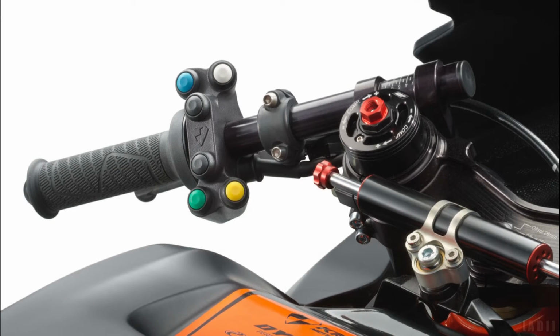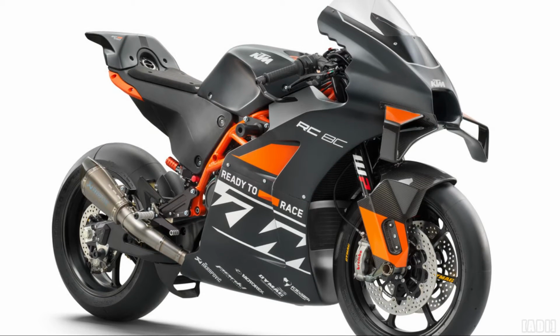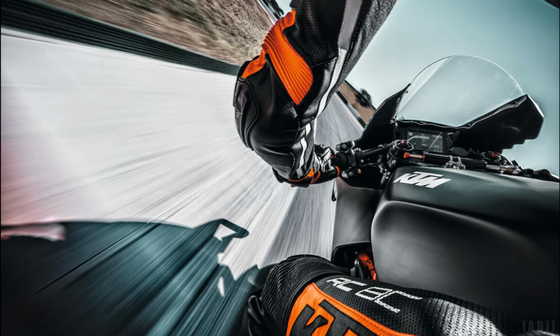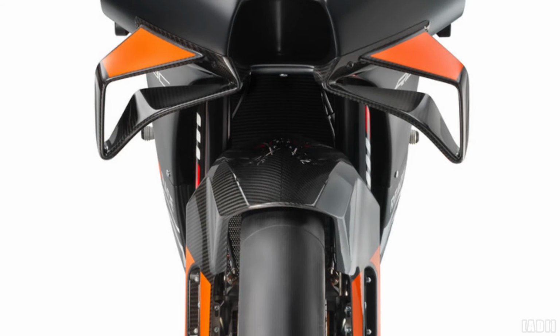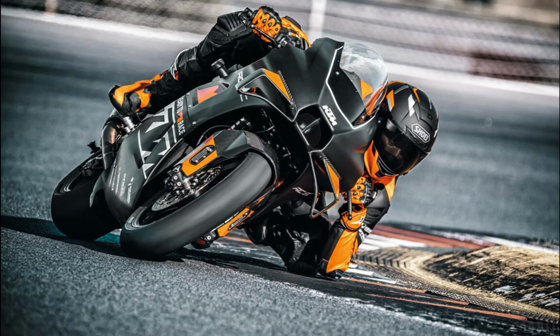Adjustable clip-on handlebars, foot pegs and an eccentric subframe mount with adjustable seat height, while the steering head and triple clamp offset can also be tuned. The carbon fiber front fender features a quick lock system and an air scoop to channel air over the brakes and into the radiator for enhanced cooling.